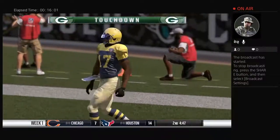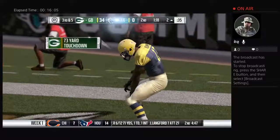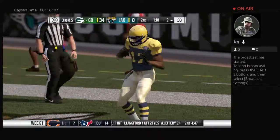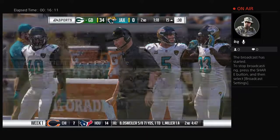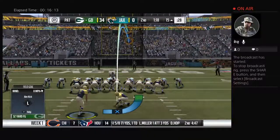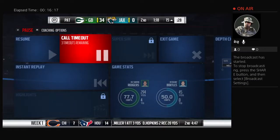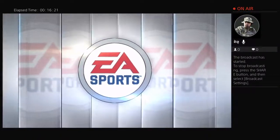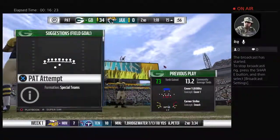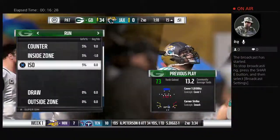Touchdown, Packers. Devontae Adams, 73 yards. And the Packers are pouring it on. Good pass, clean catch, and a house call there on the fly route. Not that much room to operate. So that tells you about his acceleration. We always talk about being able to go from 0 to 60 real fast. It took him less time than that to get to top speed and complete that play.